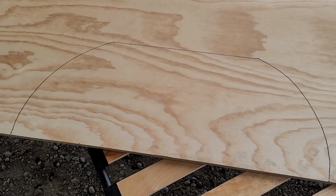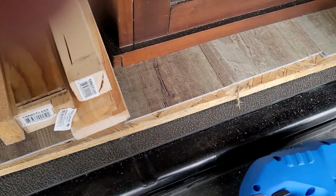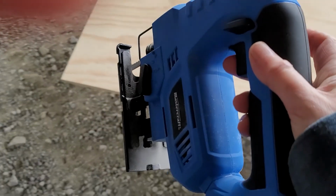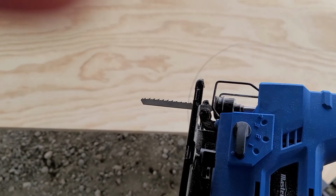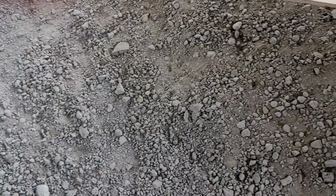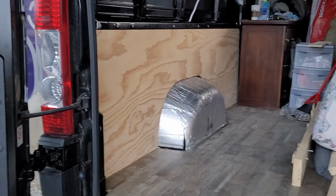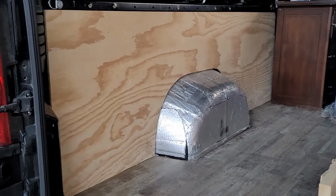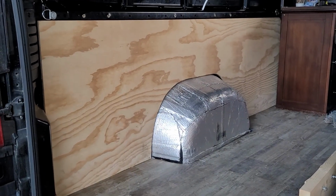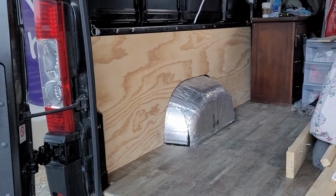Trial and error, baby. Time for the jigsaw. Alrighty, let's have at her. Well, there's a piece out. Slow going. My gosh, it's taken a while, but there it is. Now I just have to secure it in. And then that's going to be one panel done.